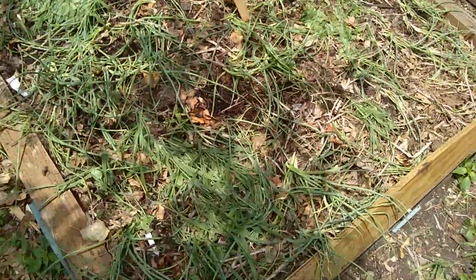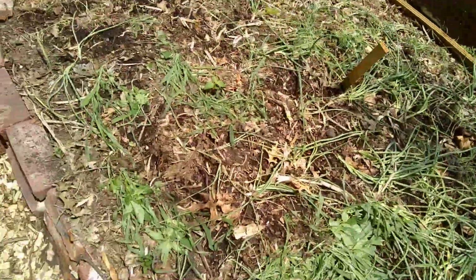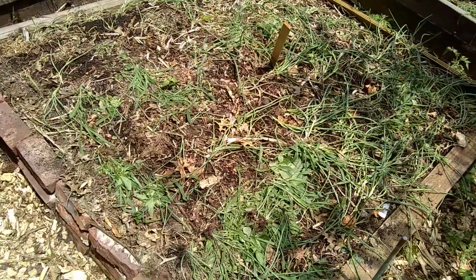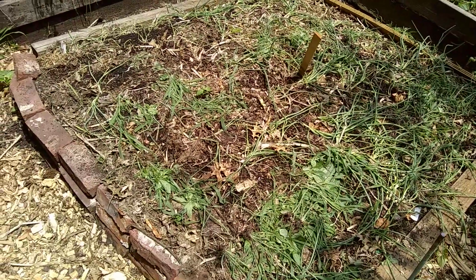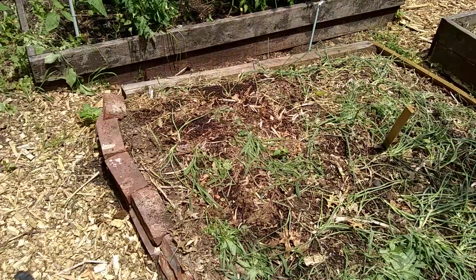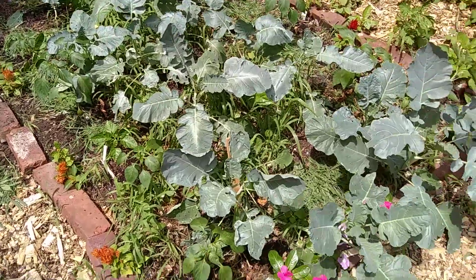So this is my onion bed. I just did a little weeding in here. These onions don't seem to be doing as nicely as the ones at my other community garden. I'm not really sure why. I think I've treated them basically the same, but I don't know, maybe it has to do with the soil. Anyway, and this is broccoli, which is doing very nicely.